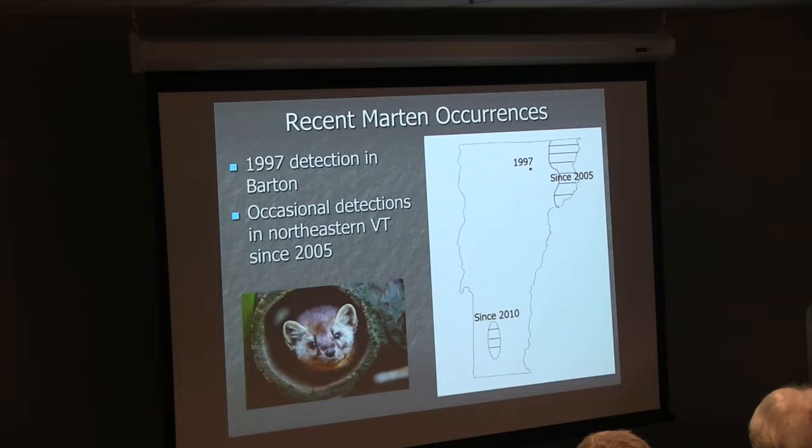So fisher and marten occupy similar habitats, partitioned somewhat by snow, but they eat the same things. They have very similar habits. They both are climbers. And so when you have a trap that is set for a larger fisher, it's hard to keep a smaller marten out of it.